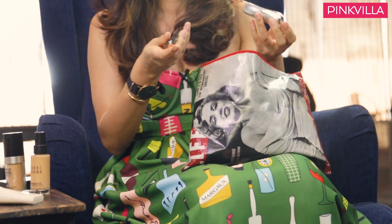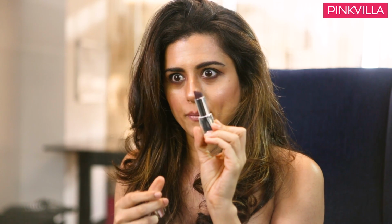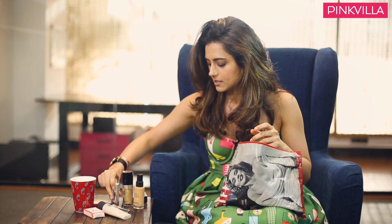Then, okay, this is a lipstick. I love it because it's like a bullet. So it's a nice dark shade. I have one more. That was a little reddish, and this is plum. I love these.